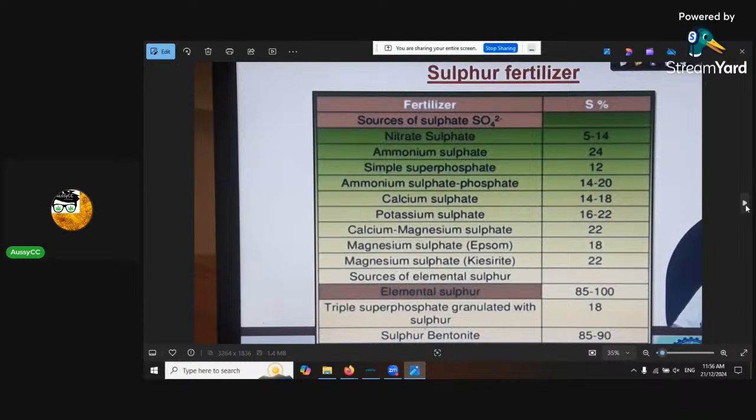There are some different sources; if you were to buy it in a mineralized form, that's the amount of sulfur percent that it contains. Sulfur bentonite. Oh wow, use bentonite to seal up ponds.